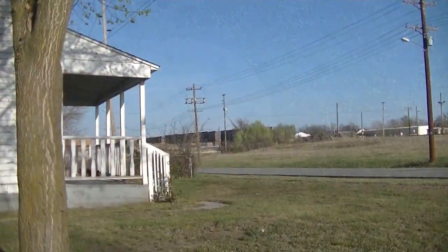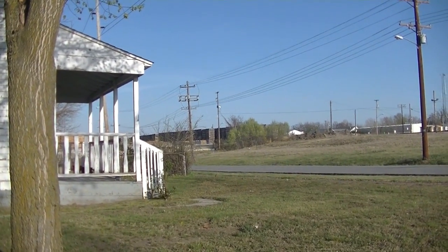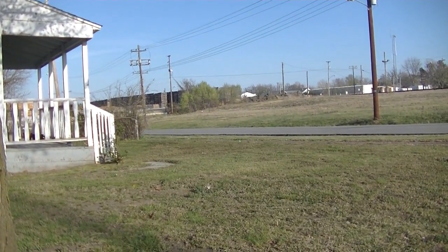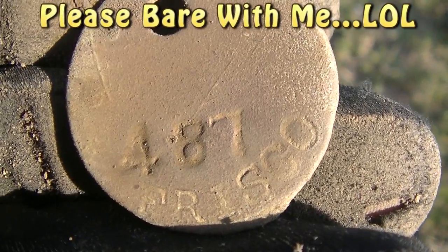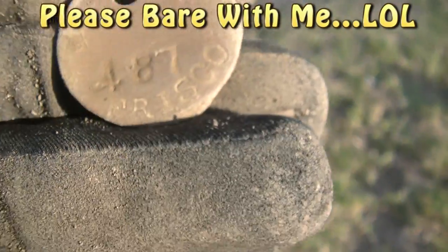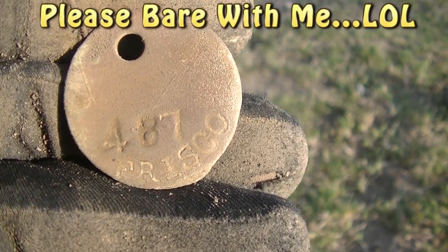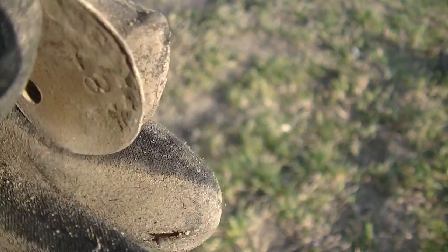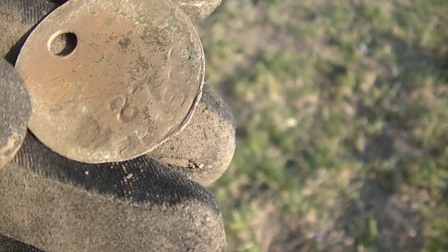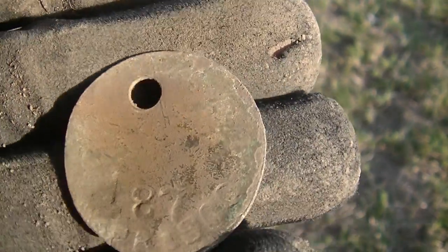Woohoo! Mike and I came to this area hoping to get into some railroad related finds. This was all railroad country, and I just popped my first one. It says 487 RR, and then I can't really tell what else it says. It looks like an S or maybe a 5. No, it says prison. No, Frisco. That's what it says. Oh yeah. Frisco on the bottom. 487 Frisco, and I think it says the same thing on the other side. Yeah, 487 Frisco. So a tag of some sort, so pretty tickled with that.